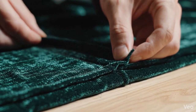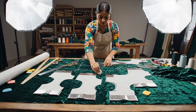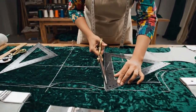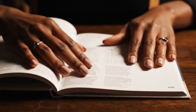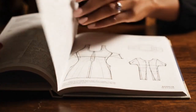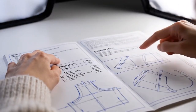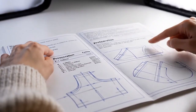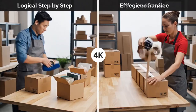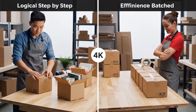I want to talk for a few minutes now about your sewing sequence on a larger project, because even if every individual technique I have described is working perfectly, you can still lose enormous amounts of time by sewing your project in the wrong order. And the wrong order is almost never obvious from just reading a pattern. Pattern instructions are written to be correct, not to be fast. They walk you through the construction in a logical sequence that ensures you don't make assembly errors. But that sequence is often not optimized for efficiency.